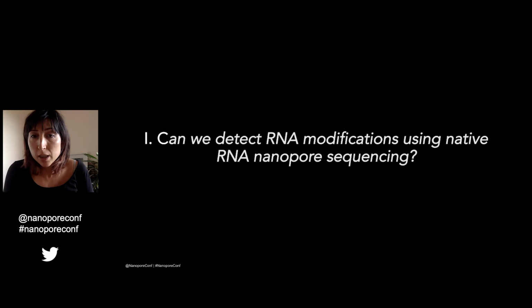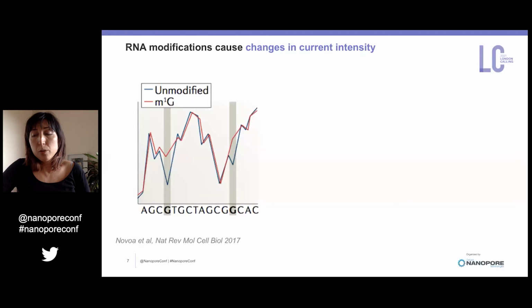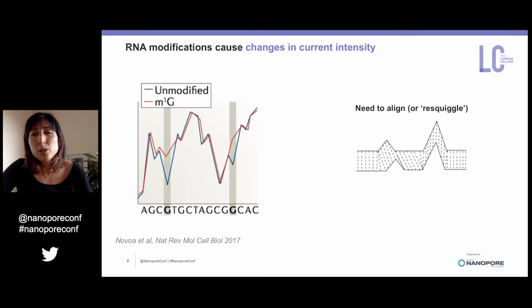So the first question we asked ourselves is, can we actually detect RNA modifications using nanopore sequencing? The theory says that when you have a given modification, it should cause an alteration in the current intensity at the position where the modification is found. Therefore, you should be able to identify where the modification is found based on alterations in the current intensity. This here is just a cartoon depicting this idea. However, this means you need to align or resquiggle the current intensities, which back then was not that easy, perhaps because the base calling algorithms were not so good, and you also need to match the FASTA to the current intensity.